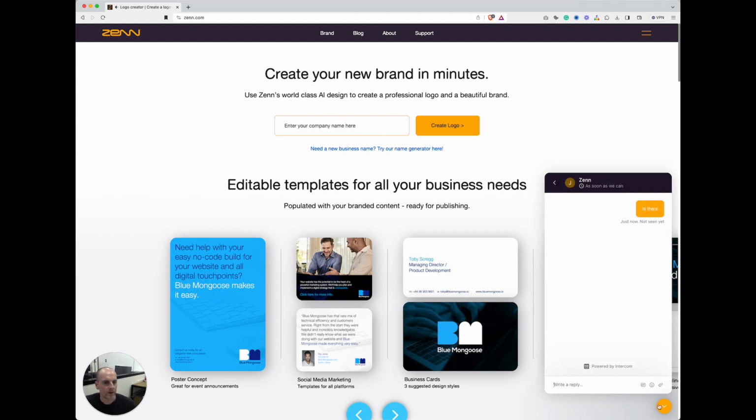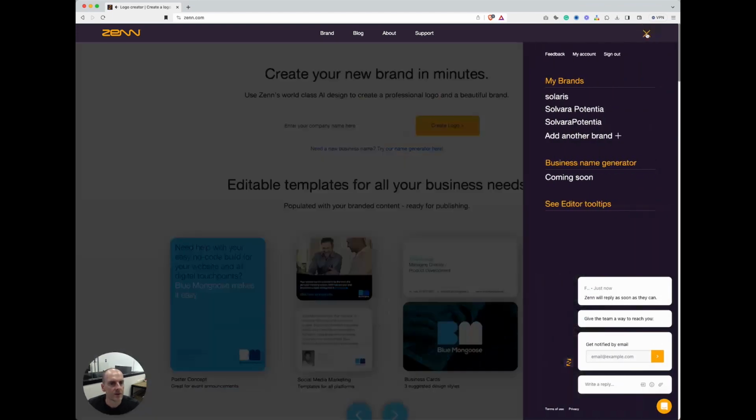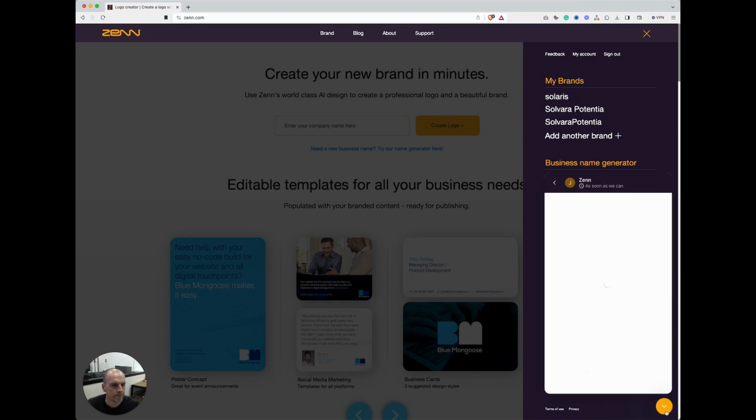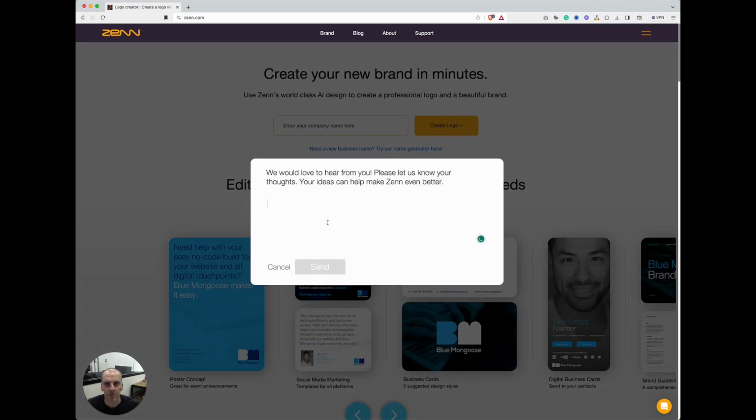Okay, the other way to do it is if you go up to the top right hand side here, and there's a little feedback button here, and that brings up this little modal, and you can just tell us anything. Hey guys, can you do this for? And just send it to us.